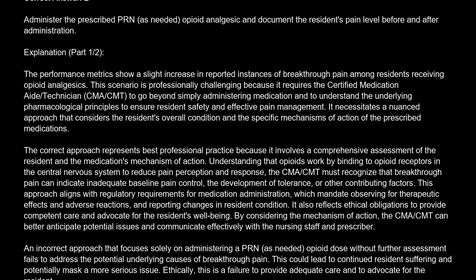The correct answer is B. Administer the prescribed PRN as needed opioid analgesic and document the resident's pain level before and after administration. Explanation. The performance metrics show a slight increase in reported instances of breakthrough pain among residents receiving opioid analgesics.